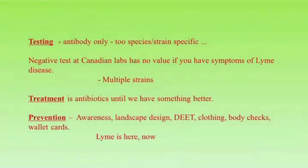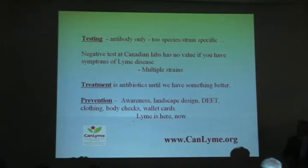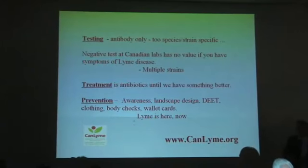So we've got a bit onto the testing, and as I said, the biggest problem with testing in Canada is the multiple strains of the bacteria that we have here and the fact that we're only testing for one strain of one species. It'll pick up perhaps some strains that are close on the genetic scale, but any of those species and strains that are further away on the genetic code, there's not a chance our test is going to be picking them up. And yet we know it's been published by Health Canada and by John Scott, a researcher in Ontario, that we in fact have multiple species and strains of the bacteria.